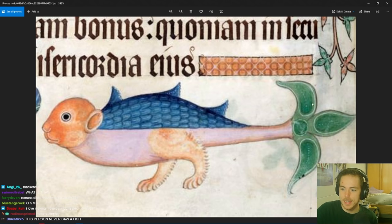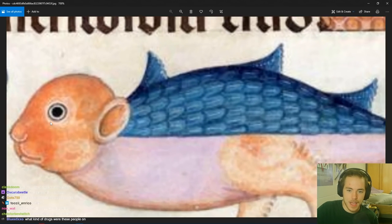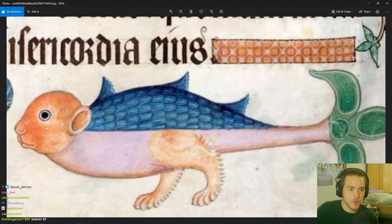Is this an aloe plant connected to, I guess these are lion paws, and then a normal fish top, but three dorsals, so it's like a cod, but looks nothing like it, with shark fin dorsals to make a cod. And then is this a monkey's face? Or is this like a lion cub face? Or is this a mouse? What the fuck is this?